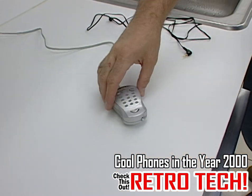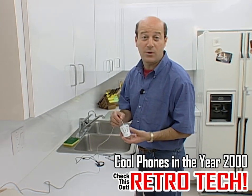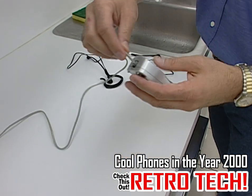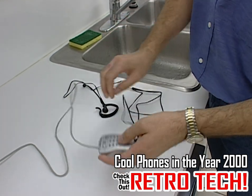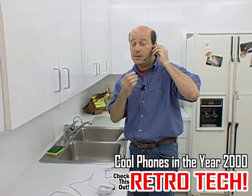Now this may look like a high-tech little mouse for a computer, but actually it's a high-tech telephone. And this is a tiny telephone. Take a look at it. It literally fits in the palm of your hand. Now it attaches to your regular phone line. It comes with 30 feet of cable. You plug it in here. Then right over here, you plug in some headsets. That's what I'm doing right now.